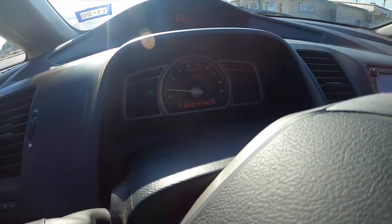We're sitting at 216,220 on the clock, as you guys can see. Let's hope she holds together. It's an unopened engine other than that oil pump. Let's go give it a shot.